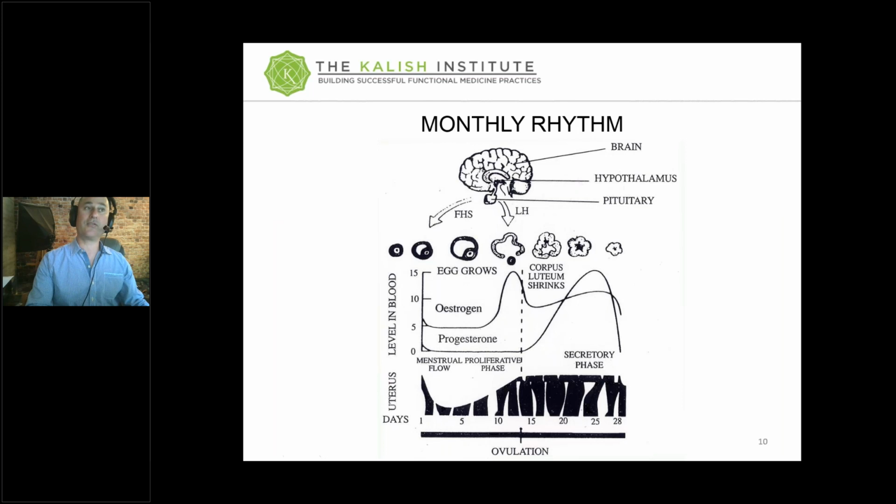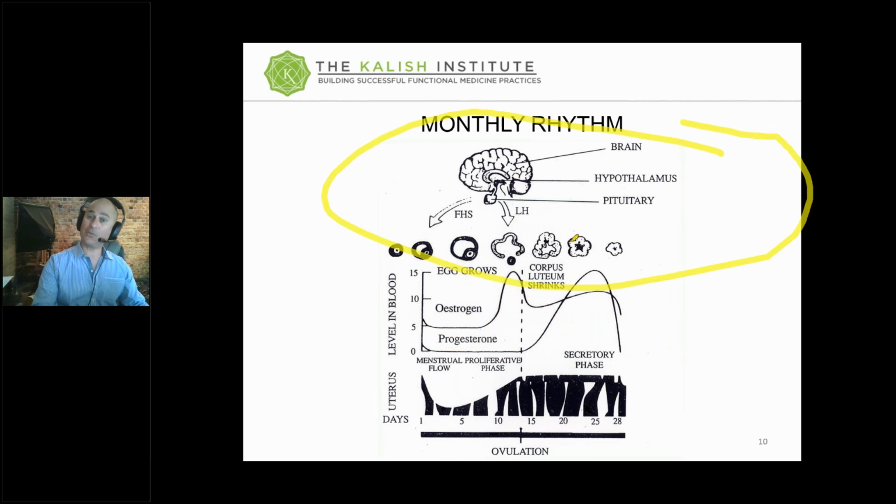Another view of what we're about to look at with the labs is that we're trying to restore this normal cycle. The estrogen comes to a peak mid-cycle and then drops off a bit. The progesterone is very flat and low in the first part of the month. We saw that earlier. And then it skyrockets up and then drops back down again. That monthly rhythm is what we're trying to reestablish by signaling a normal pattern to the brain, the hypothalamus and the pituitary.